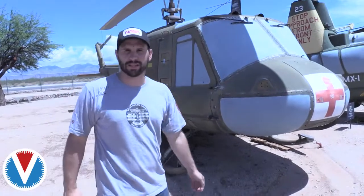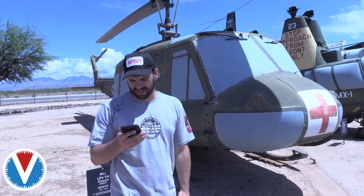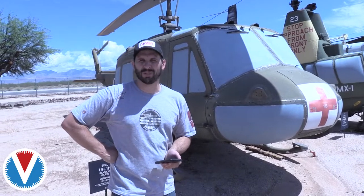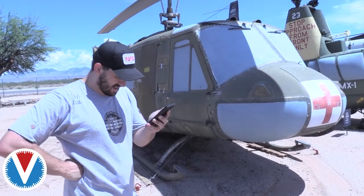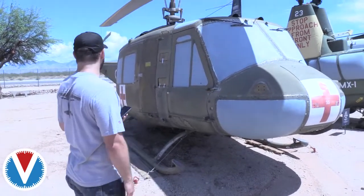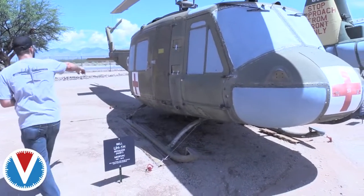There were tons of different variants of this thing. Some are actually even still used by the US today. The Marines still operate the UH-1Y, the Venom, which is a really, really upgraded Huey. And it saw civilian service as the 212, that's right. This one is painted with medevac livery right here.